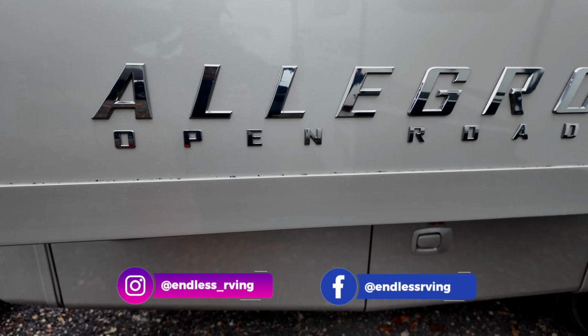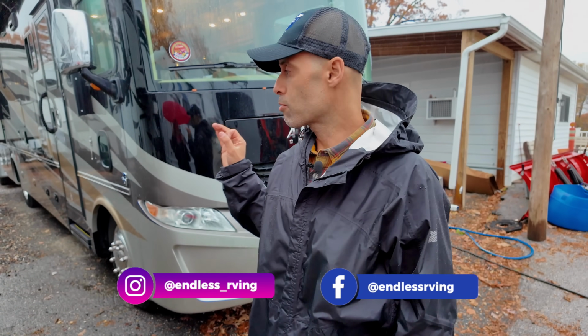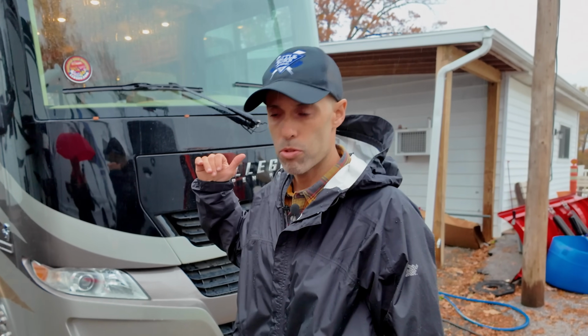Behind us we have a used motorhome. This is in really good condition and the price is right. 2017 Tiffin Allegro Open Road. This is the 32 SA. You can look through the inside and the outside. This is a really nice motorhome, low mileage, priced attractively. So let's go start right in the front.